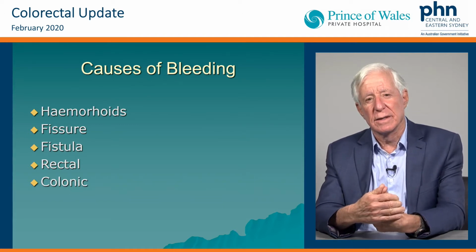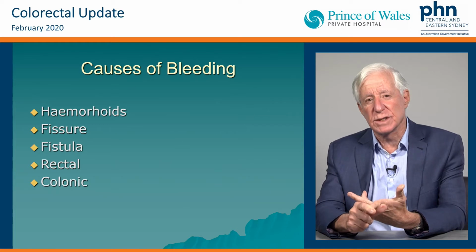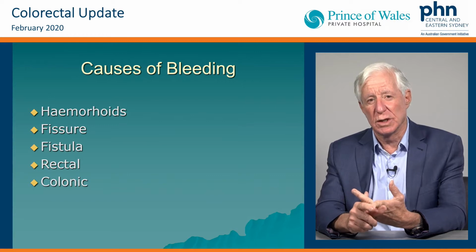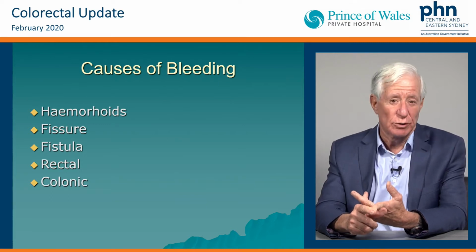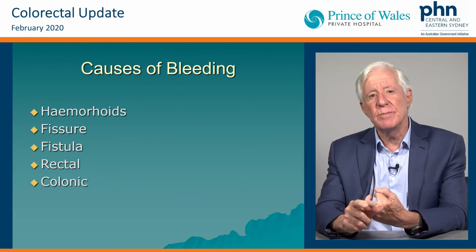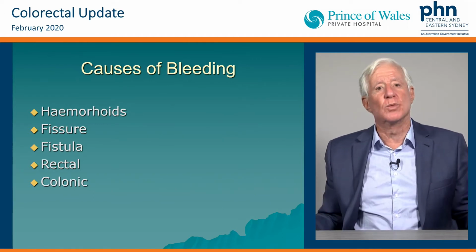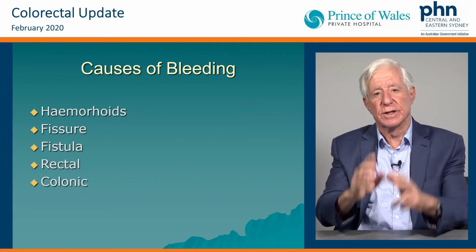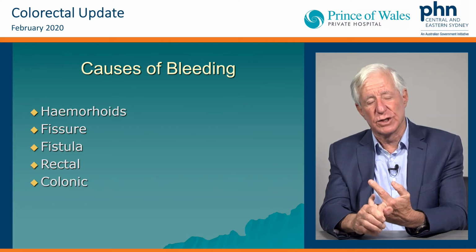Hemorrhoidal bleeding is blood on the paper, blood coating the outside of a motion if it's a formed motion, not a runny motion, because if it's a loose motion, you can't tell if the blood is mixed with the motion, if it's in the toilet, or coating the motion. Is there any bright blood splattering the dry white toilet bowl? In America, you wouldn't know, the water's up high. In Australia, it's down low. Are there any splatters of blood in the toilet?